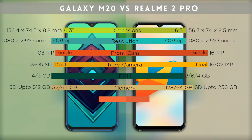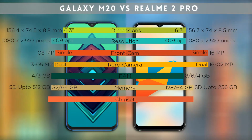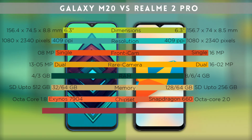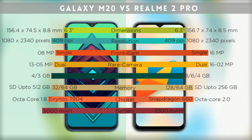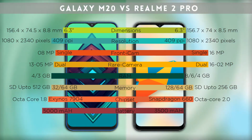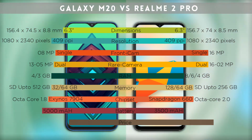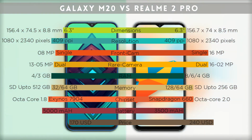Samsung Galaxy M20 has the Exynos 7904 chipset, with a 1.8 Octa Core Processor, while Realme Pro 2 has the Snapdragon 660 chipset, with a 2.0 Octa Core Processor. M20 has a huge battery setup, with a 5000 mAh battery, while Pro 2 also has a large 3500 mAh battery. Although M20 has higher specs, its price is still almost $70 less than the previous Realme Pro 2 smartphone.